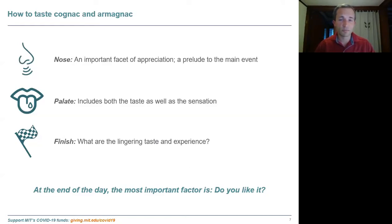Then, in the second step, take a sip, hold it in your mouth. We're not doing shots, right? Move it around in your mouth. I even like to smack it a little bit, get some air over the spirit. That will give you both the taste as well as the sensation, and those two together are called the palate. And then finally, in the third step, swallowing the spirit gives you the aftertaste and the after experience, and that is the finish, right? Is it long? Is it smooth, or is it hot?